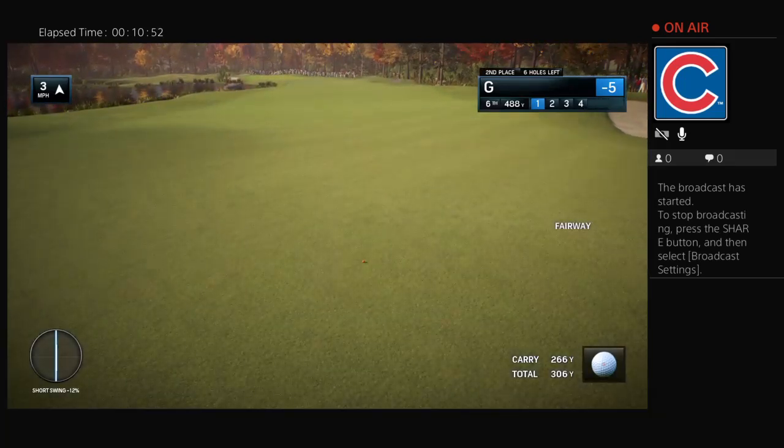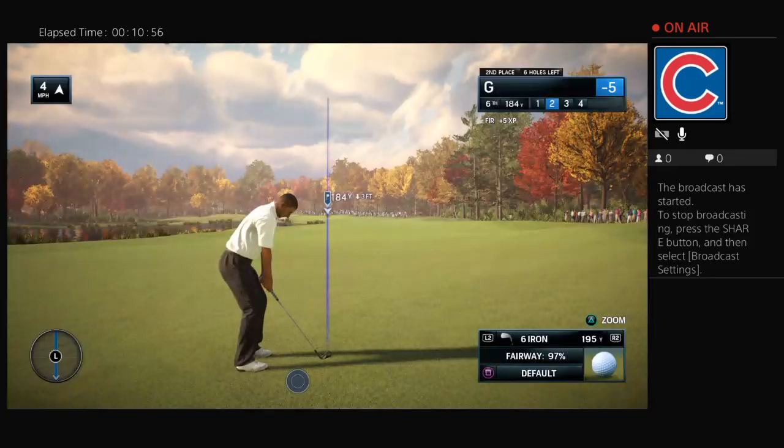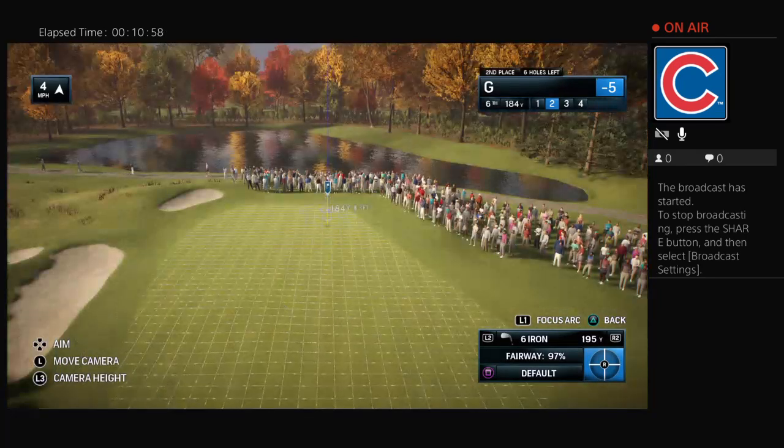He has given this one the full treatment. Perfect release through the ball. And this shot is on the fairway, over 300 yards.